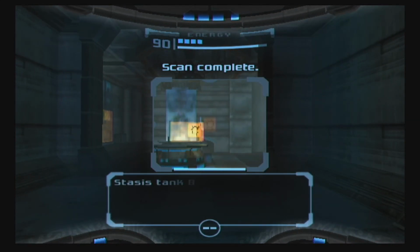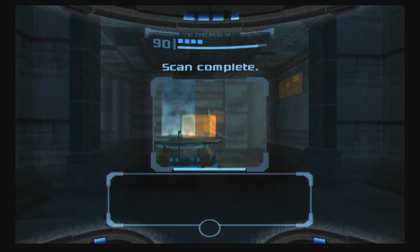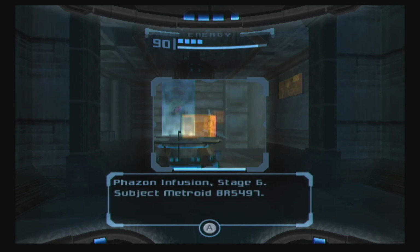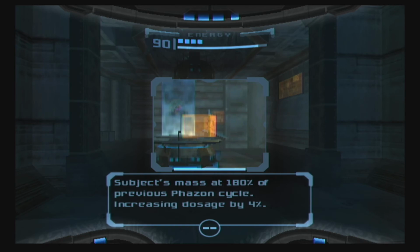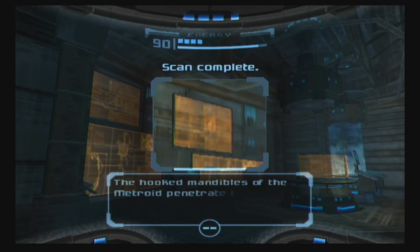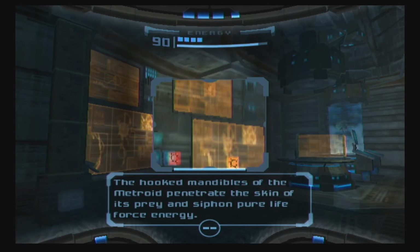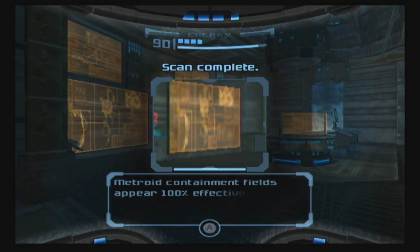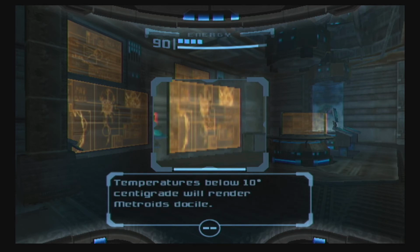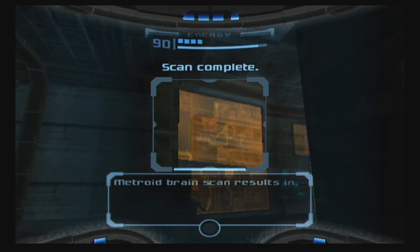Is that a Metroid? Phazon infusion, stage 6, subject Metroid. Subject's mass at 180% of previous Phazon cycle, increasing dosage by 4%. Now we're learning what Metroids are. Metroid containment fields appear 100% effective after adjustments. Temperatures below 10 degrees centigrade will render Metroids docile. So we need extreme cold to, like, get rid of Metroids.